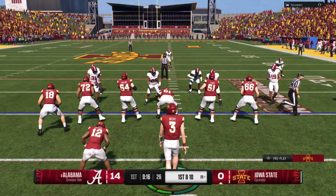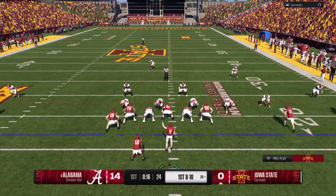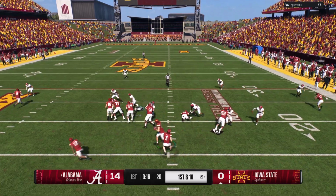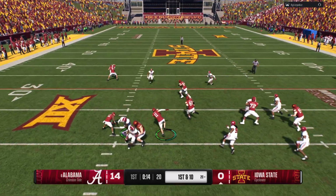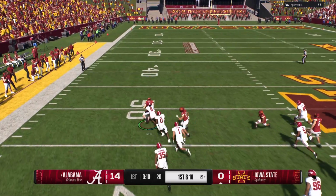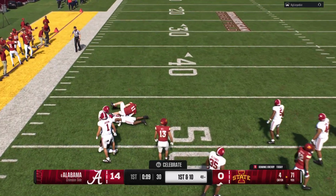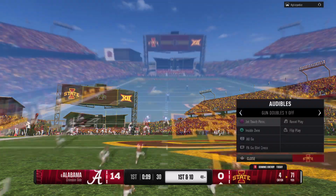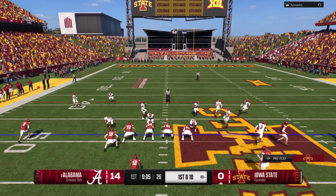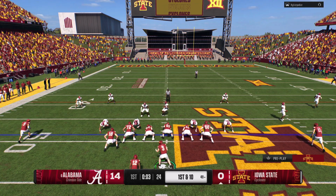Offense getting set for first down. Touch pass on the run. He's off to the races. And they finally get him down, but not before he's got him set up for business at the 49-yard line. First down here for the offense.